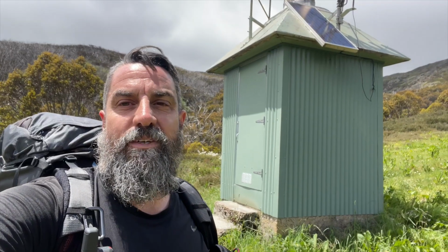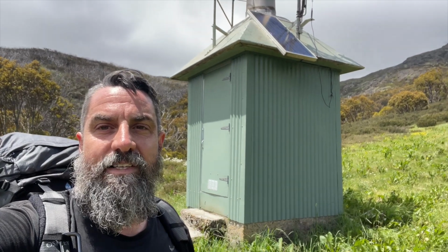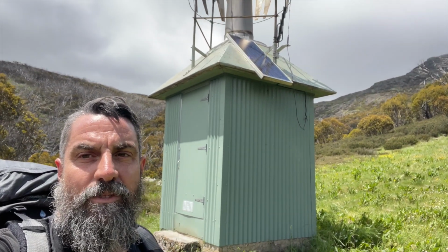So I've just come across this little building here, just off the track. We just had a look at the map, and this is apparently a rain gauge. So, yeah, pretty interesting. I'll give you a quick look.